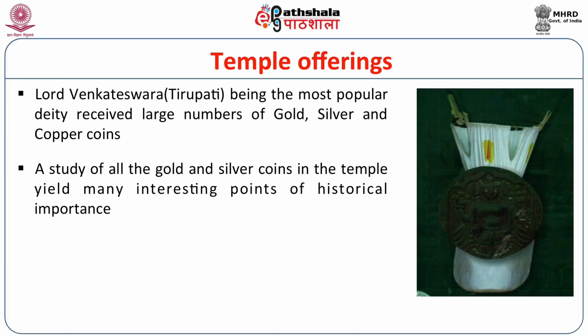Like that, in the famous temple of Lord Venkateshwara, which is a world famous temple, there are bags and tons of old coins which were lying in the museum of the Lord Venkateshwara. So it is a study of all these gold and silver coins which are in the temple. They also have many interesting points of historical importance.